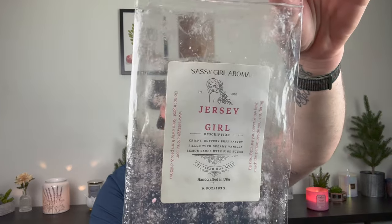I did Jersey Girl from Sassy Girl Aroma. This is crispy buttery puff pastry filled with dreamy vanilla, lemon sauce, and pink sugar. This was nice. It was definitely just like a light pink sugar bakery. Nothing crazy. I would not say it was super yeasty or doughy. It was nice. It was okay.